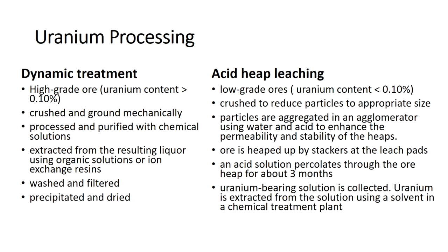And then you have something called acid heap leaching. It is used when you have a low grade ore where your uranium content is less than 0.1%. Then again you crush it. Then you aggregate particles in what you call an agglomerator using water and acid to enhance the permeability and stability of the heaps, and then the ore is heaped up by stackers at the leach pads. Then you put acid on it and leave it for like 3 months, and then you can collect the uranium bearing solution. Again, you use the solution to extract the uranium.